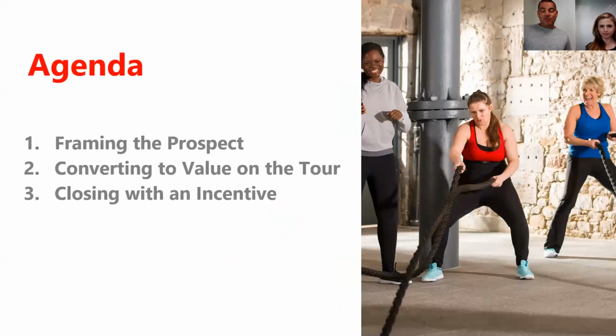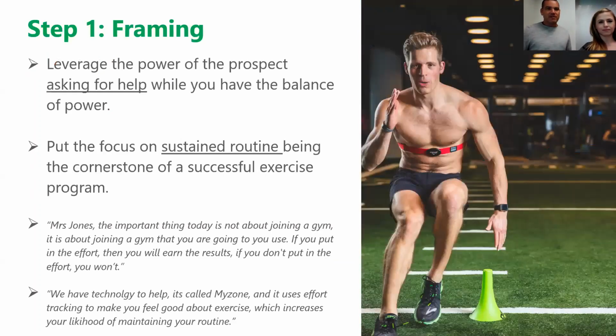Okay, so the agenda really breaks down into 3 simple sections. First of all, it's about framing the prospect, planting the seed so that it's not just a last-minute upsell whilst you're closing the membership. That will be the first section. The second section is converting the value of Myzone from a feature to a benefit on the tour itself. And the third aspect will be closing with an incentive. So let's move to the first section, framing the prospect.